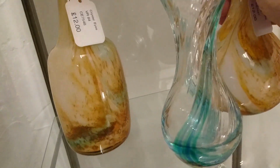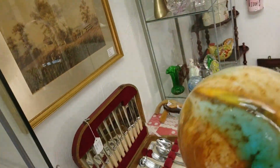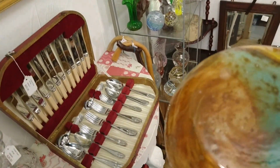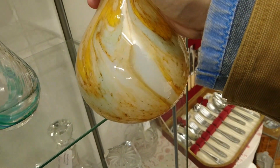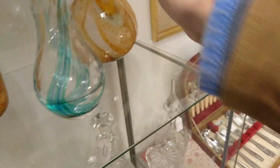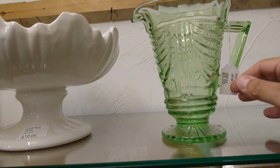They're cased, I can see that. Only £12, that's quite good for something this big. It's white on the inside. How's the base look? There's no pontil mark or anything. Let's see if I can get it back in without destroying it. There we go, very carefully. And there we go, nice Sauber uranium jug.